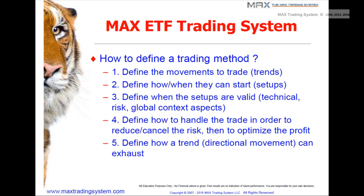And so we have also to define, in order to close the trade, to complete the trade, how a trend or the movement we are trading can exhaust. A movement is maybe only a portion of a trend, and we'll call that a directional movement. We can never predict with accuracy when a trend will reverse, but we can see when a trend is exhausting, even if it is temporarily exhausting, perhaps to reverse a few bars later, a few hours later, or perhaps to resume the movement sometime later.